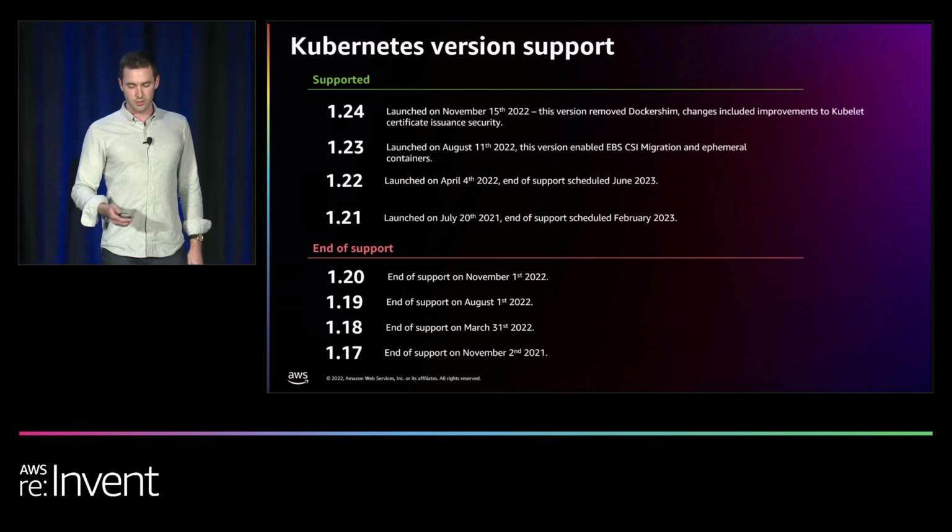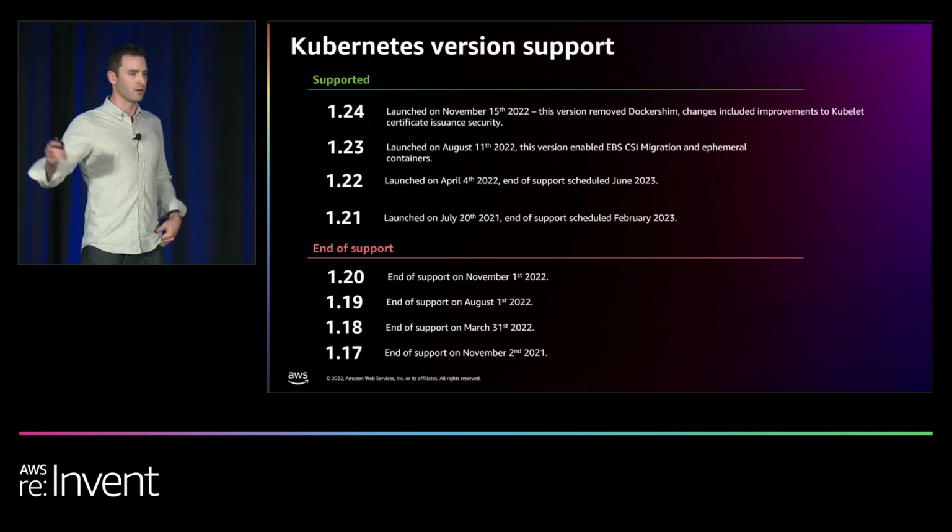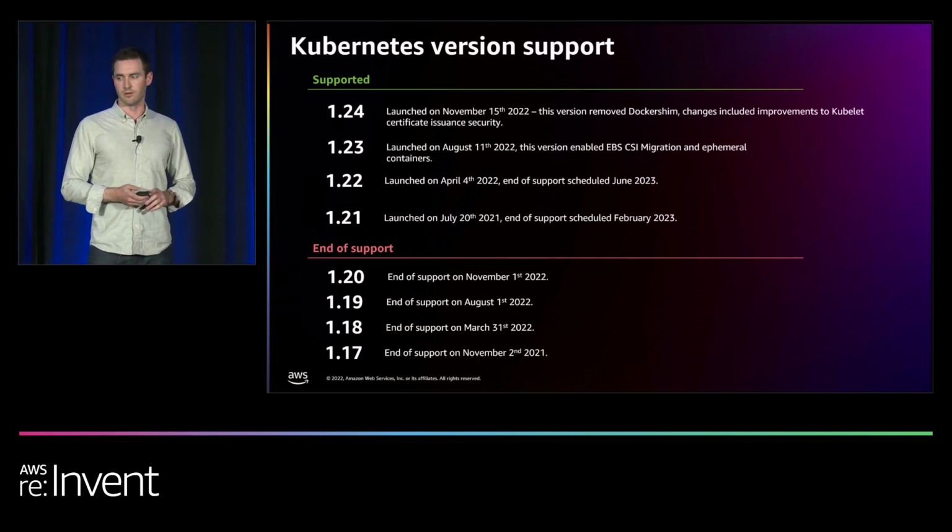So this is our schedule. We'll send out notifications if you're running an older version, but ideally you're never there. You just always have a strategy to keep up to date on your versions.